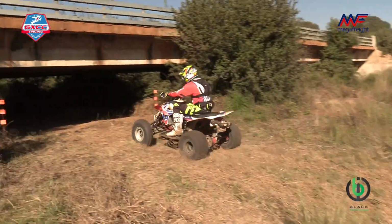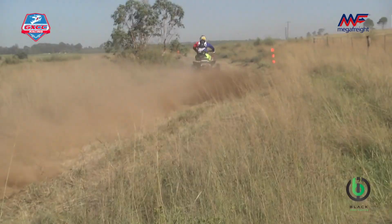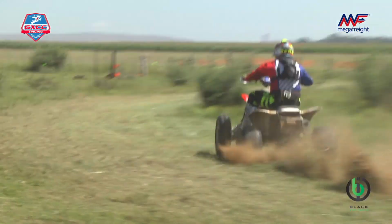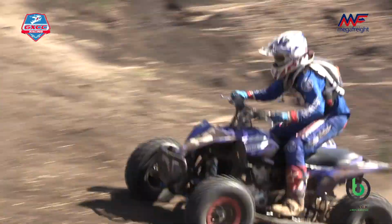Stefan Swanepoel, who's been doing a little bit of experimentation on his TRX, trying to crowbar a CRF 450 engine into it, still working with development, and he managed to get his good finish going with a number 4 after a retirement at round number 1.